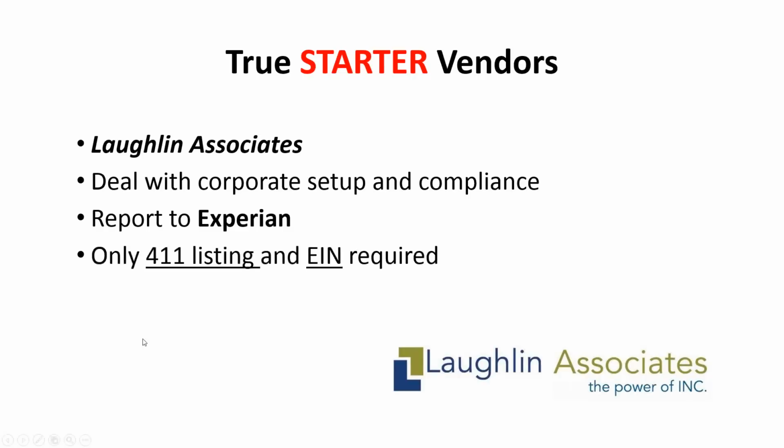They only require a 411 listing and an EIN. So this is how it's a real starter vendor. They don't require you have a Paydex score, a profile, a score established. They just want you to have a 411 and an EIN and you can get approved. And they report the credit in about 30 to 60 days.